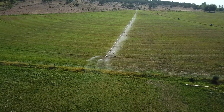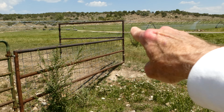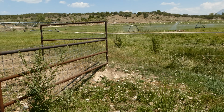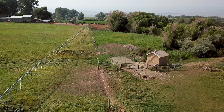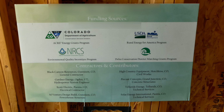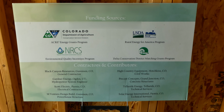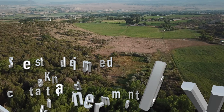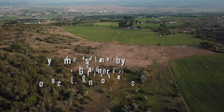The irrigation water rights are long established on this property, and with the existing natural head pressure, it is an appropriate place to harness power with a microhydro system. Several companies and agencies came together to design, fund, and install the system. There are links to some of them in the comments section below. First, let's discuss a little bit about how this project was constructed.